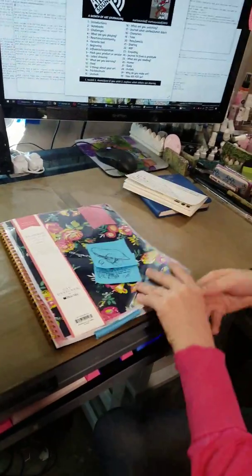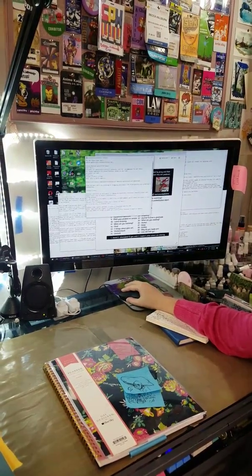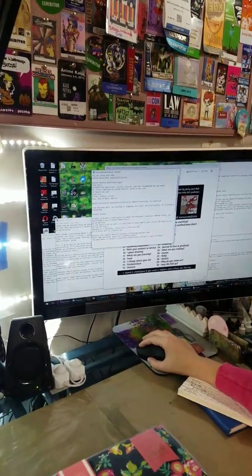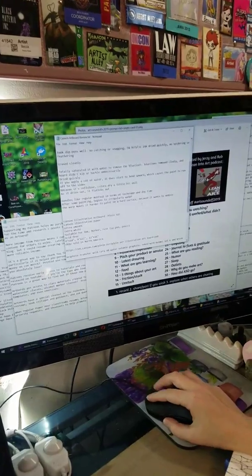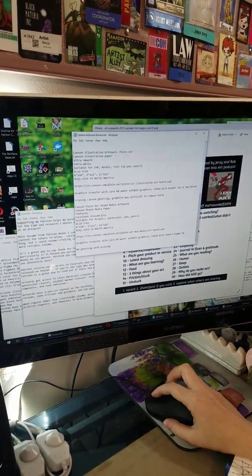And then finally, up here on the screen, when I'm recording videos, when I'm recording reviews, I take notes in a notepad, and sometimes I'll write my scripts for videos in a notepad. I'm not doing that tonight.